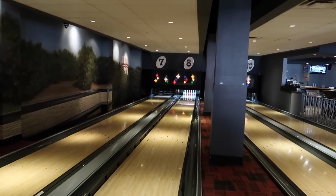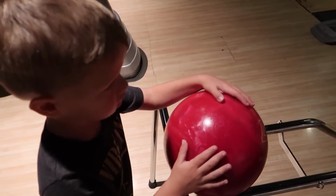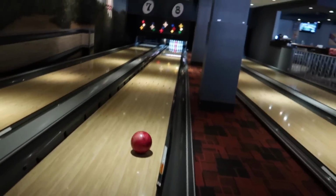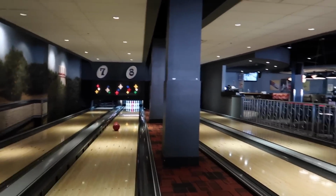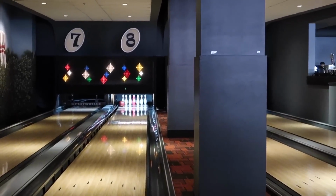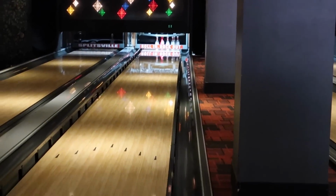All right, Jackson, no pressure, but there's a pink pin at the front. And if you get a strike on this, you get a free donut. If you get all the pins down, you get a free donut. Let's see. I don't know if it's gonna happen. It was a good try, though. We almost got a free donut, right?